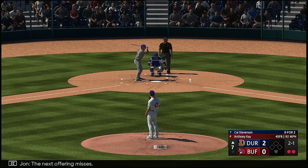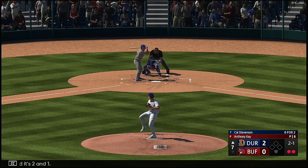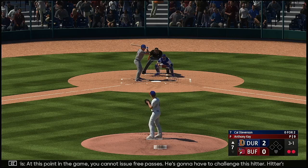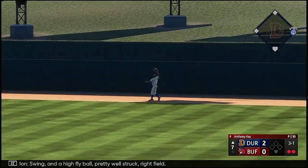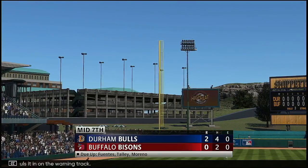The next offering misses, and it's 2-1. Just off the inside edge. At this point in the game, you cannot issue free passes. He's going to have to challenge this hitter. Hitter's got to be ready to swing it. Swing and a high fly ball, pretty well struck, right field. Pulls it in on the warning track.